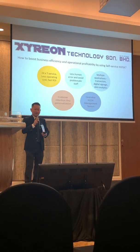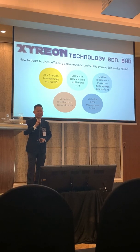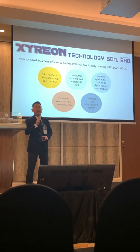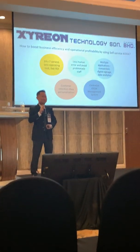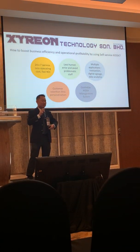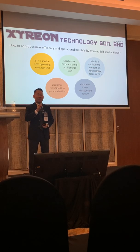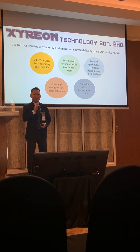So by putting a kiosk there, you can have a 24/7 service. If you have used Pos Laju before, for those in Malaysia here, our national Pos Laju, if you notice there's already a kiosk for parcel delivery. You can buy the prepaid envelope, you can pack your shipments at 9-10 o'clock at night, you just drive to the nearest outlet and drop your parcel. That solution is implemented by us. We already have a few hundred units running out there, and this helps those e-commerce businesses a lot.